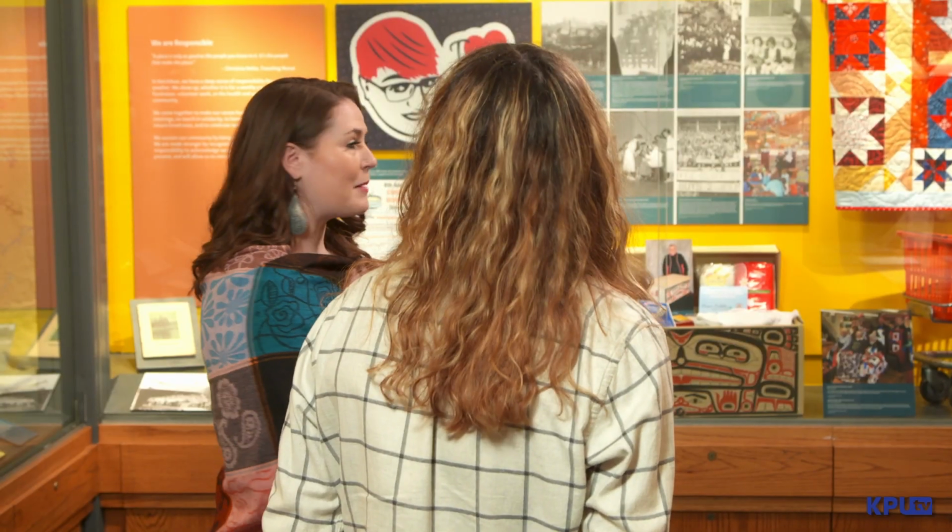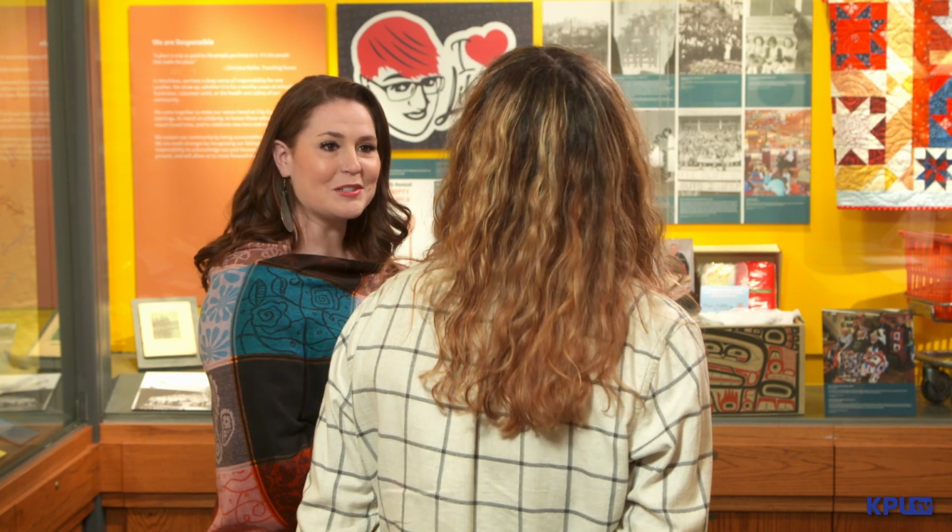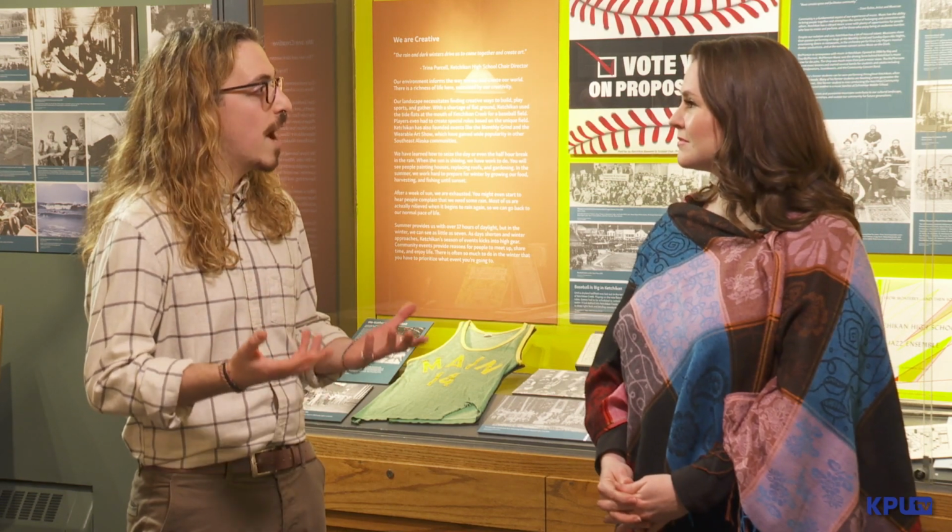That's beautiful. Ryan, I'm so happy to see that there is a rainbow flag here on display. Tell me a little bit about this. Yeah, so we really want to make sure that everyone in our community can see themselves represented in our museums. And we realized in 2020 that there are sections of our community that are not represented within our collection. So we have been making an active effort to start reaching out to those members of the community and saying, what's important to you and how can we share that with the rest of our community?